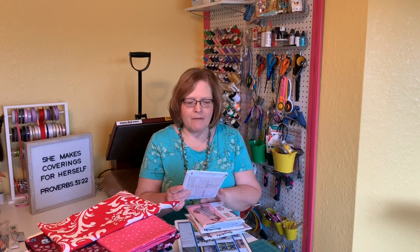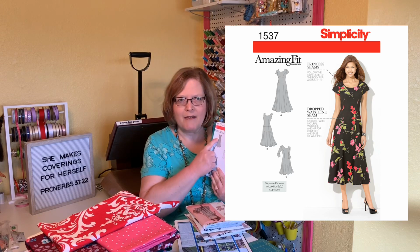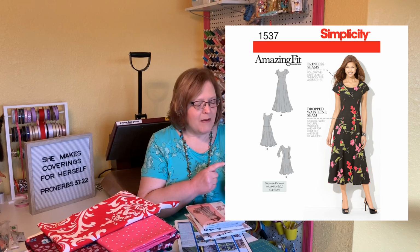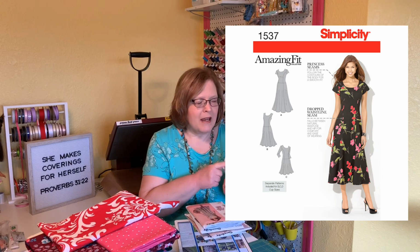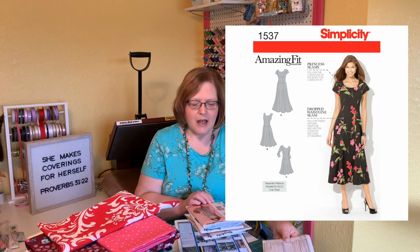This week, Hobby Lobby had Simplicity patterns for $1.99 each. So I did pick up a few. 1537 is a princess seamed dress that's an amazing fit. And these are really great patterns, especially if you're learning to sew and learning how to do fit adjustments. These are a great option for you.